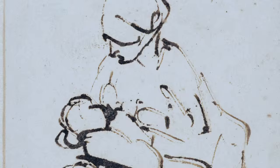In his drawings, we can see that Rembrandt was a master of line. He had the ability, with a few simple strokes, to conjure up volume or sensation or nuance.